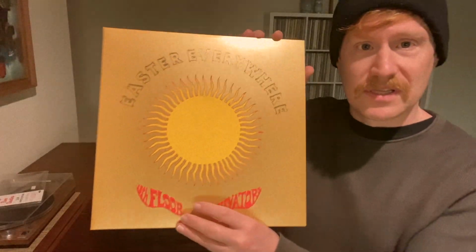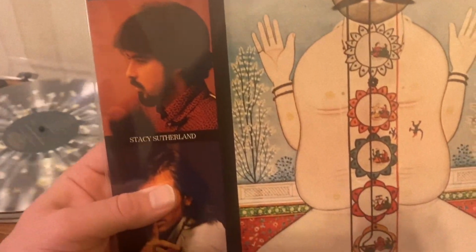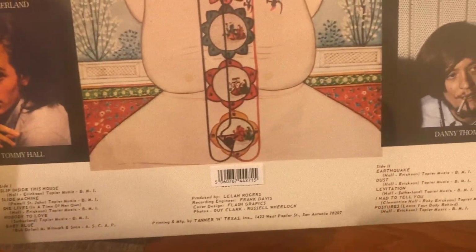Okay, right off the bat, this is strange. And I'll show you what I mean. First, let's take a look at the cover itself. Gatefold sleeve, it looks great. I'm loving it. The back, full print. Inside, very much indicative of the 13th Floor Elevators. I like it. So this is interesting.